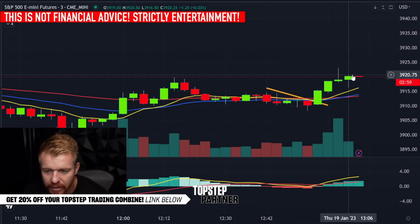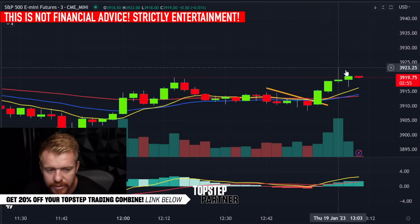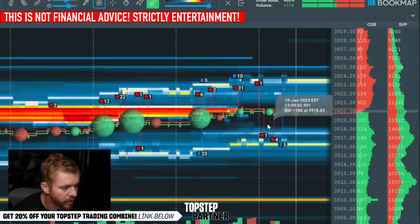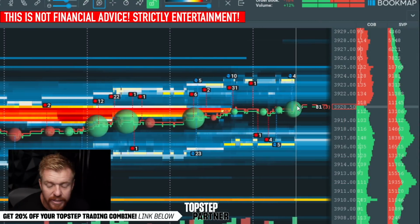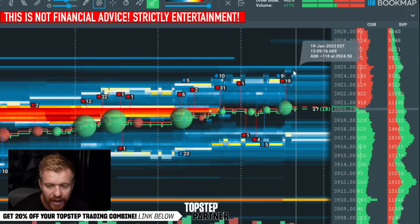We want to just get through this area on the 3-minute chart. Not as bad. That 2000 tick chart looks a little bit worse in terms of that pullback, but you can see it wasn't that bad. So we pulled back to that 80 EMA right there and are seeing if we can push through here on the Bookmap right now. That 20 liquidity sitting there. So let's get above that 20 liquidity and start pushing to 25 next.